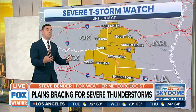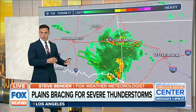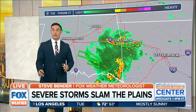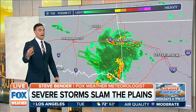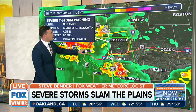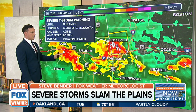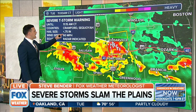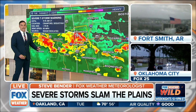I'm mentioning all these major interstates because if you're driving, this is going to be problematic because the strong wind gusts, 70, 80 miles per hour, that's going to make those cars move around. Doesn't matter how tall you are. Semis definitely be wobbling. And then the heavy rainfall tracking over these areas is going to make it difficult to drive. We do have one severe thunderstorm warning just to the north of Fort Smith and really north of the interstate. That's where you're seeing small hail, but 60-mile-per-hour gusts and heavy rainfall.